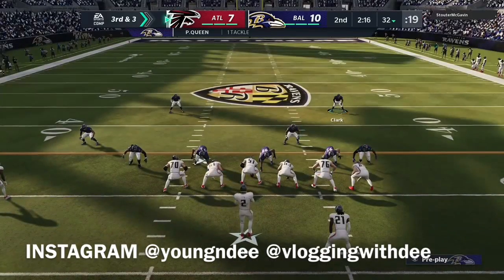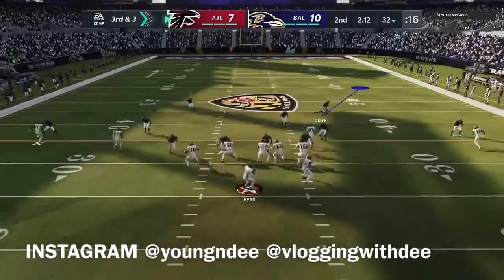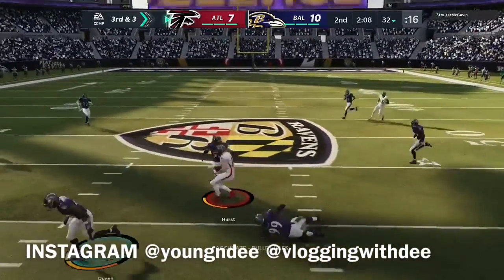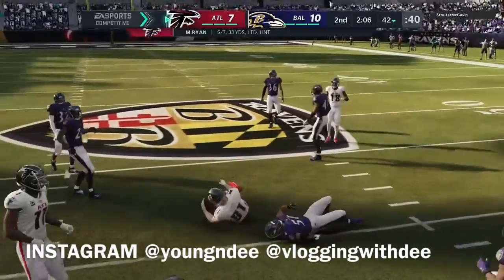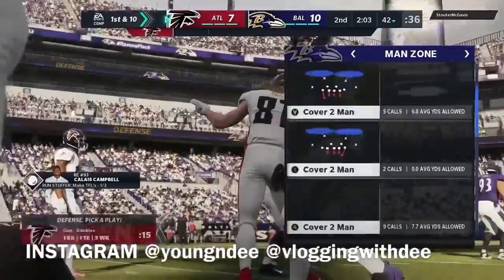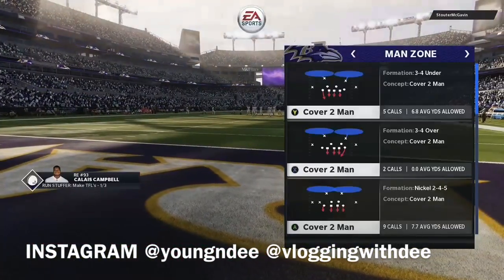They don't need to run another play here before the 2-minute warning. Let's see if they do it anyway. Ryan now to throw on 3rd down. That's caught over the middle by Hurst. And they get him down, but not before he takes it across the 40-yard line. It's a gain of 10. 2 minutes remaining in the first half. 10-7, our score.